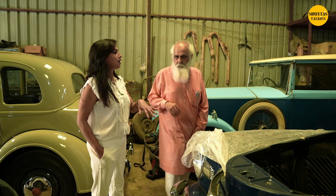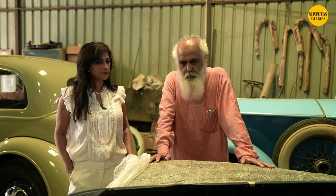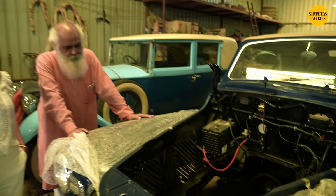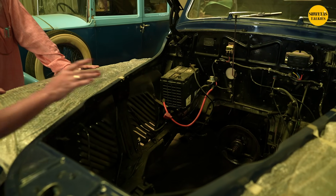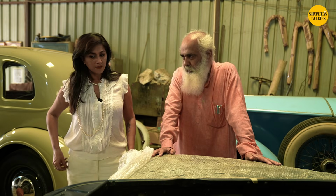So tell me about the car and what typically happens in such cars. This is a 12-cylinder Lincoln. And the motor is off right now because it's being looked into and restored. Oh, you've pulled it all out? I pulled it all out, and it's going to be restored and put back again. And hopefully she'll be purring again.